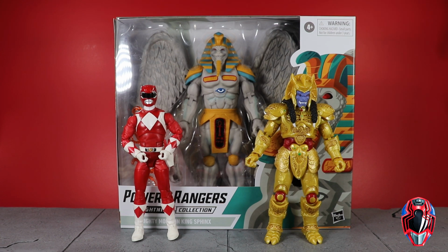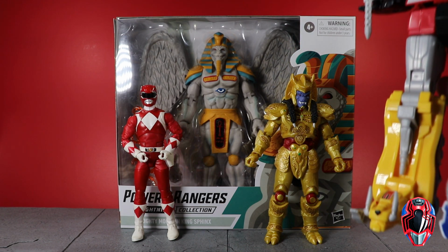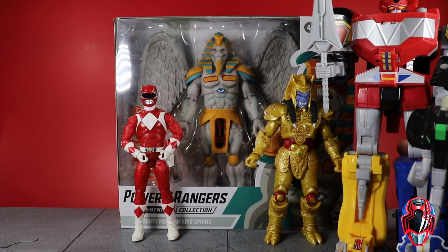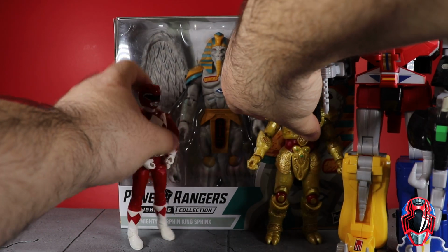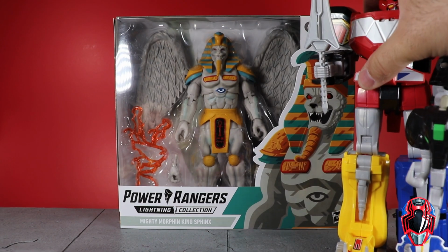But in terms of a figure itself, we'll take a look at that and see how that goes. But then the big question is how do these monsters scale with that Hasbro Megazord that they released? And so far, it's not looking too good. So let's open up King Sphinx and see how he looks overall.